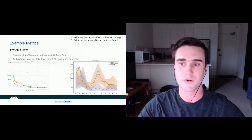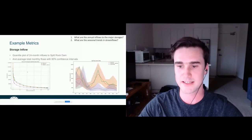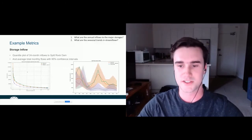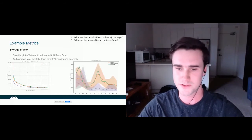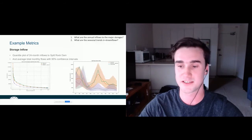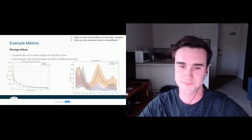In the bottom right plot, we see the monthly flow into Split Rock Dam. The line is the mean, and the shaded area is the 95% confidence interval for the two stochastic runs. And the instrumental is simply the mean. And this shows the seasonal trends, answering question 2: what are the seasonal trends in streamflows? We can see that in the present climate, we rely a lot on inflows in the winter, but the stochastic NARCLIM model implies that perhaps those winter flows might be significantly reduced.